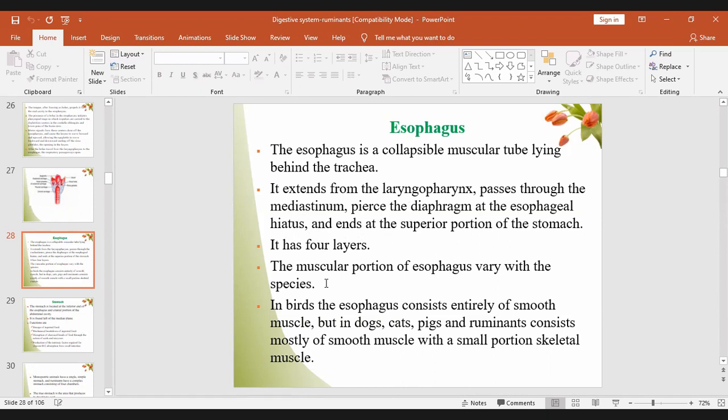Okay, it has four layers, as I mentioned earlier. The muscular portion of the esophagus varies with the species. For a monogastric animal, it's made up of smooth muscles. In ruminant animals, it's made up of skeletal muscles. In birds, the esophagus consists entirely of smooth muscles, but in dogs, cats, pigs, and ruminants, it is mostly smooth muscles, with a small portion of skeletal muscles.